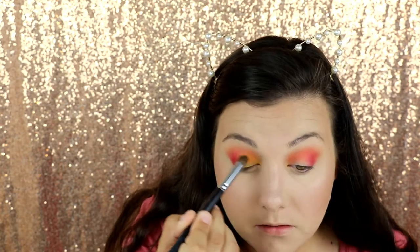These shadows blend so freaking nice. I wouldn't expect anything less from Jeffree Star. I don't have any of his palettes. This is my first one, and I'm loving it. There are so many colors to dive into for a look. I mean, it wouldn't be my go-to palette for an everyday look, but if you're looking for color in your collection, these are really nice colors.